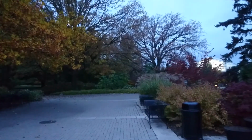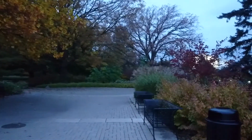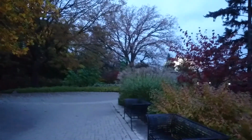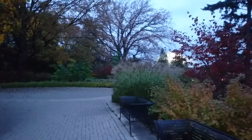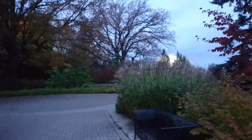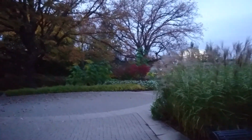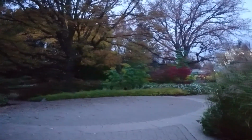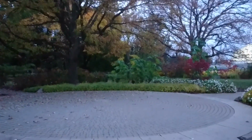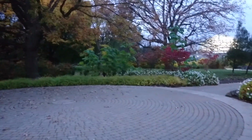So here we are at the Niagara Botanical Gardens and Butterfly Conservatory and Horticultural School. That's the building in the back that looks like a greenhouse, the Butterfly Conservatory. And it's October 30th, 6:16 p.m. And this is Southern Ontario.